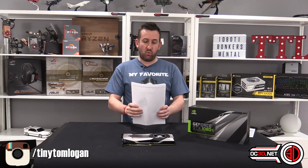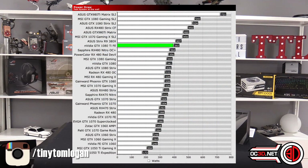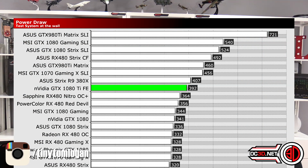And the other thing, to really take notice of, was the power draw. With the power draw, that's 392 watts for the entire system. And if you go down a little bit, you'll see that you've got the 1080 there at 341 watts. So you're looking at about 50 watts difference.